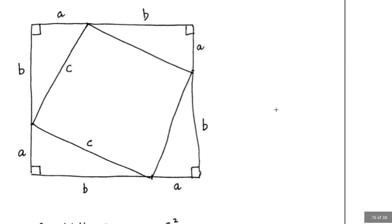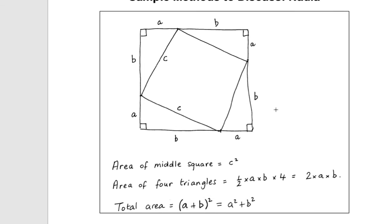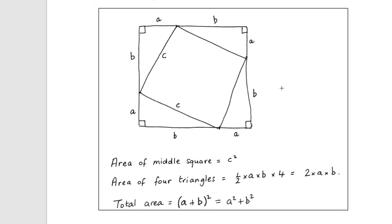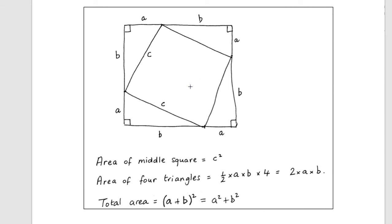Nadia. Nadia's method is very, very similar to what we did yesterday, where we slid the triangles. But instead of sliding the triangles, she uses pure algebra. Not very well, because there's always a mistake, but she does a good attempt. So we assume now that this is a right angle, because I've proven that before. So this is C times C, C squared. Perfect, so that's what she's saying. That area is C squared, perfect.